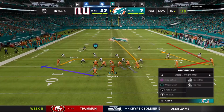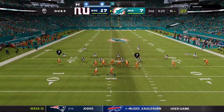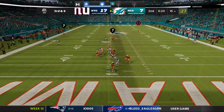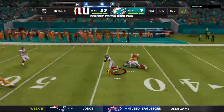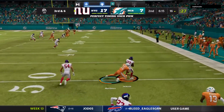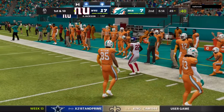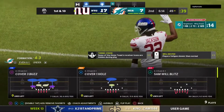So after the second down incompletion, they'll come up now against a 3rd and 6. On play action, here's Tua. He's going to loft one deep left side here. Oh, and Tua is going to be intercepted for the third time. Picked up by the USC man, Adoree Jackson, and he's just across midfield and down at the 49-yard line.